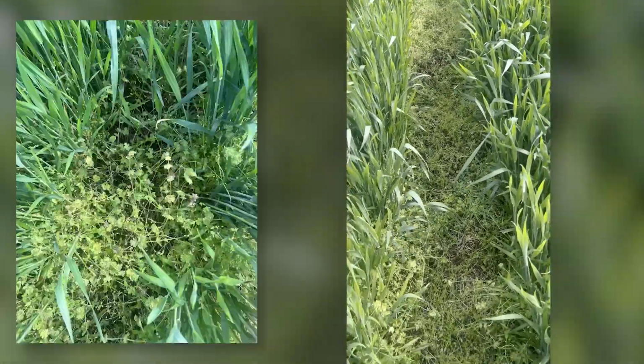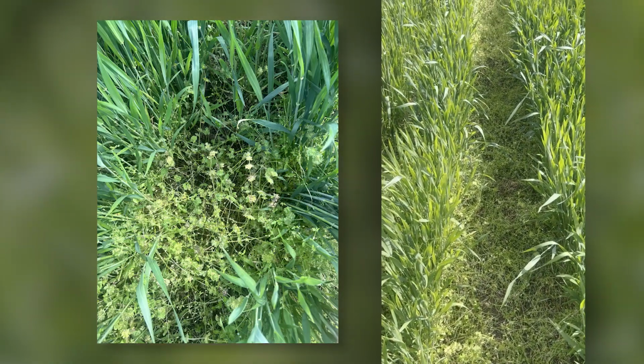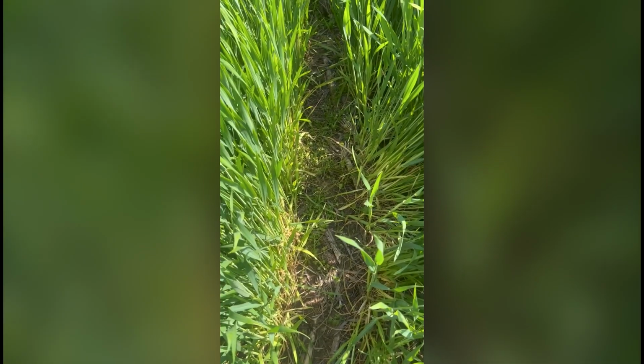So predominantly we're dealing with common chickweed and henbit here at this location at very dense pressure. And I'm excited about that because it's going to allow us to really tease apart some of these treatments for you moving forward. All right, we've made it to our first treatment.